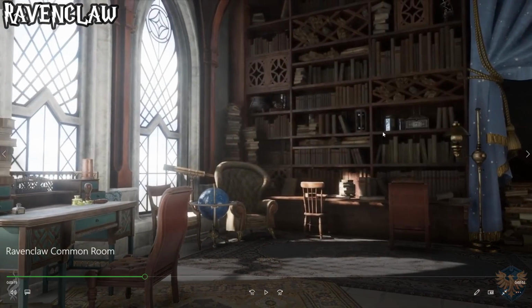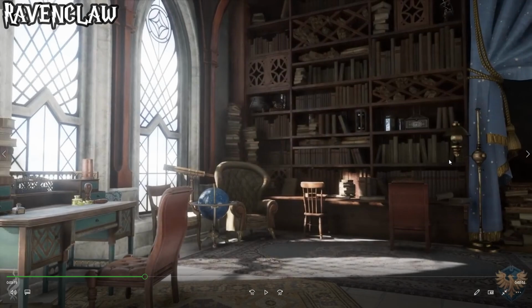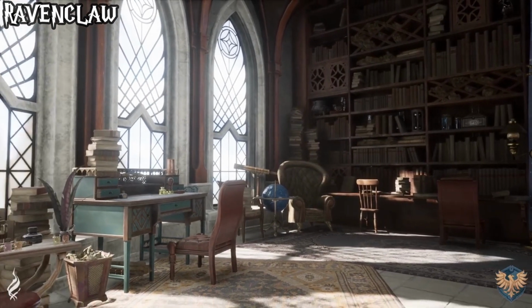There we've got a large wall of books next to another globe, another telescope. Even some oil lamps, so that feels significantly newer. In the Gryffindor common room, you saw a lot of candles and stuff. In here, we've got what appears to be a forced oil lamp, so that's fun. Inkwell over there on the table. Clearly, just given the lore of the world here, we're going to be writing with quills, so it'll be interesting to see how that works.